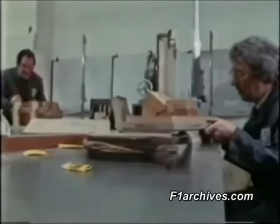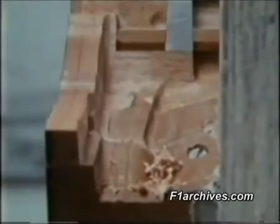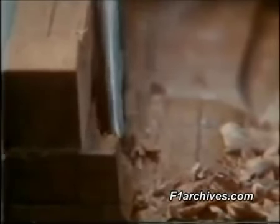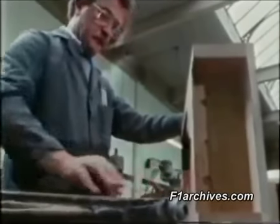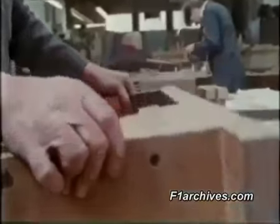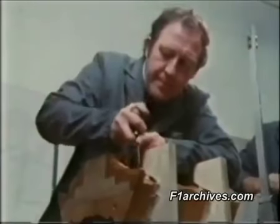This is the Zeus Pattern and Tool Company in Birmingham. Here, flat blueprints are turned by skillful carving into three-dimensional wooden formers from which molds can be made. Seasoned Brazilian mahogany is chiseled, honed and polished until the grain is as smooth as steel. This is the crankcase end, and this will be the pattern for the main engine block.